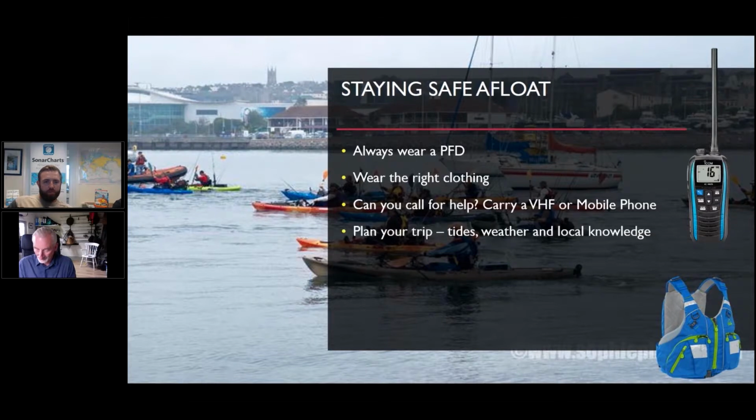More important, I would probably say, is not getting into that situation in the first place. The way to do that is to plan your trip. So look at the tides and the weather. There's lots of places around here. I'm sat quite close to one right now, near Devil's Point. There's a real, big tide rip there in Plymouth. You wouldn't really want to be going through there at low tide or on a spring tide. So there's little things like that. Lots of headlands, real strong tide rips, which you want to avoid. It's knowing where they are.